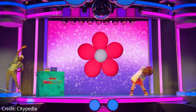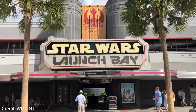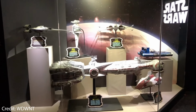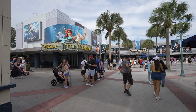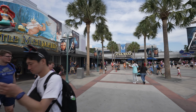Also found in this area for younger guests, there is the Disney Junior Play and Dance. This is a live performance featuring many popular characters from Disney Junior like Vampirina, Doc McStuffins, Timon, and of course Mickey. The Animation Courtyard is also home to Star Wars Launch Bay. This is an interactive walkthrough attraction featuring Star Wars character meet and greets, film memorabilia, games, and of course a gift shop. The currently under refurbishment Voyage of the Little Mermaid attraction is found here too, but it's due to reopen with a brand new show in late 2024.